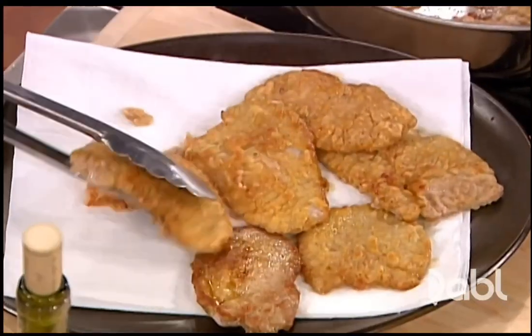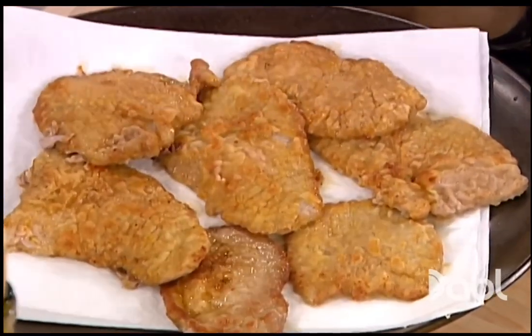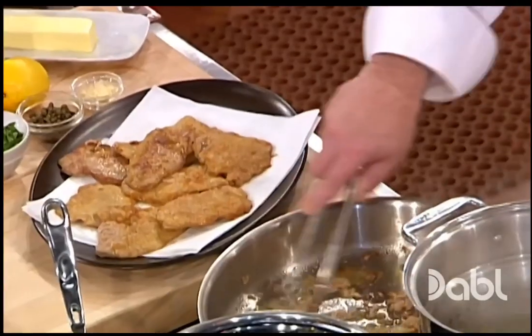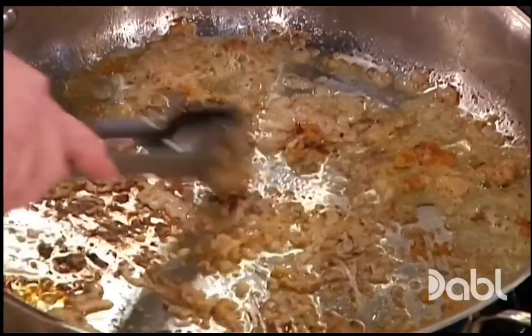Now I brown the veal on both sides. You'll see that some of the flour here stuck a little bit. Don't worry about that. Yum yums, that's what I call them. You just kind of scrape them down a little bit, and then I'll tell you now what we're going to do.